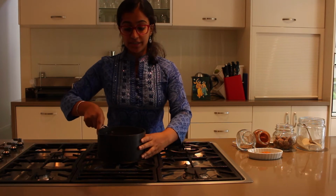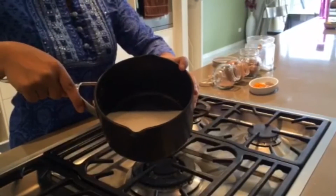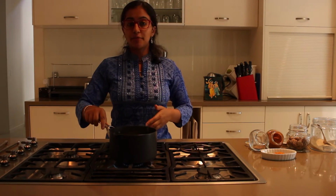Now the main ingredient of this drink today is milk. And we're using here an unhomogenized, organic, non-pasteurized version of the milk. It's very natural, pretty much straight from the cow. So I've got about a cup of milk on boil, and then what we're gonna do is go through and add the ingredients to the milk.